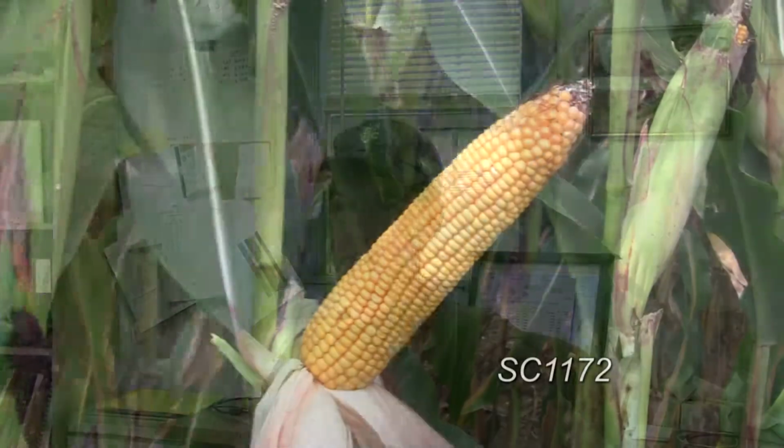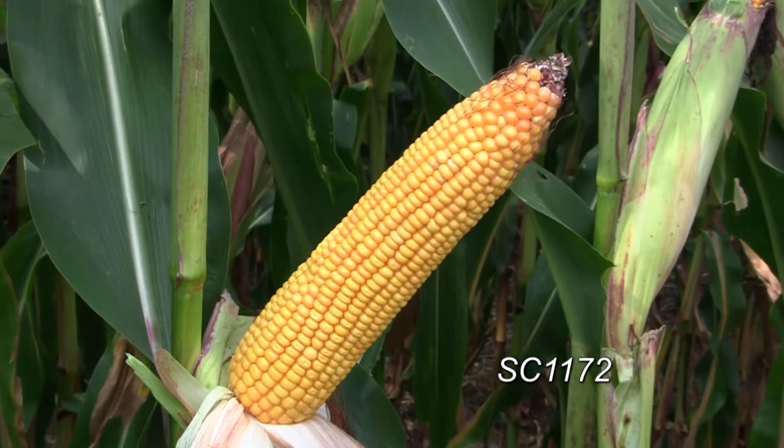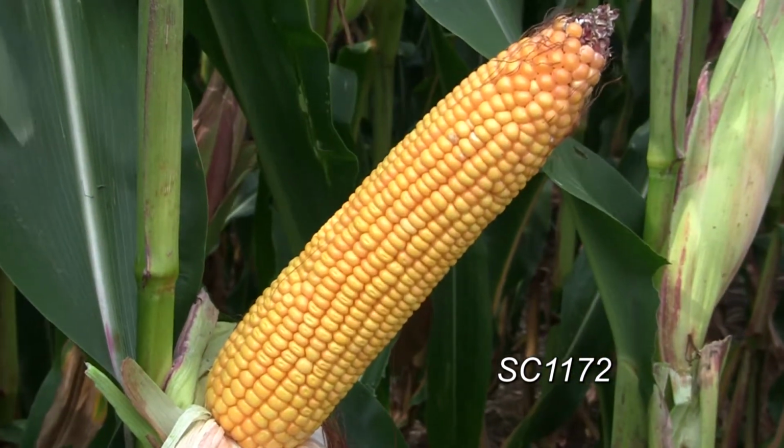The 1143, that's a new hybrid for me this year. Haven't gotten any of that cut yet, so don't know where I'm going to be on that, but have good confidence in it. I've just been happy overall with what I've seen. 2 years ago I planted the 1172 and got some of the highest yields I'd ever gotten on any corn ground with that, so happy with that as well.